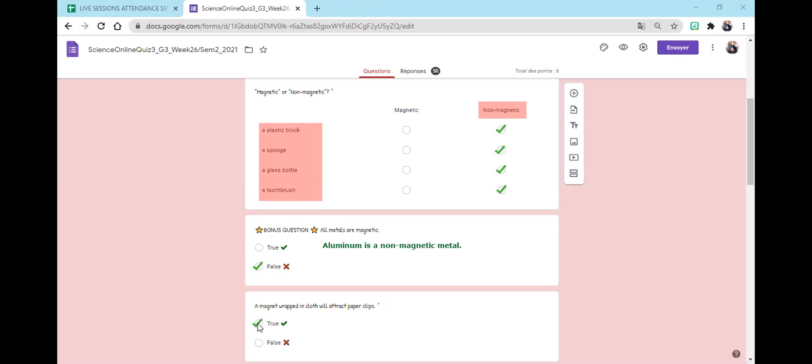I want to tell you something. Yes, Hassan. Silver is a non-magnetic metal. Thank you. Good job. A magnet wrapped in cloth will attract paper clips. This is true since, as you know, magnets work at distance.